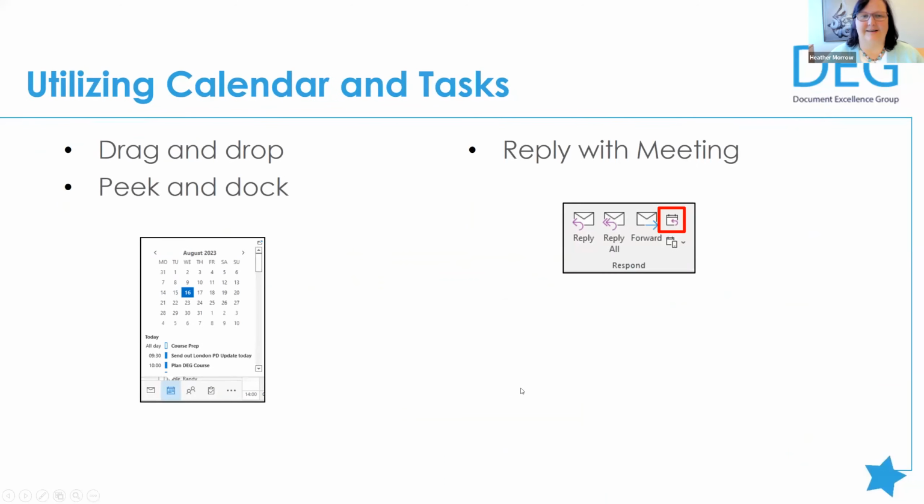So I know we both utilize the calendar and tasks. I like having my mini calendar, the little calendar here, rather than having it down at the bottom. I actually have it displayed on the right-hand panel of my Outlook. And the reason is I like to see what my agenda is throughout the day, right, at a glance. So I do keep that up.